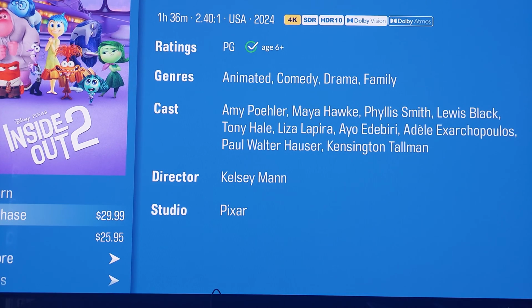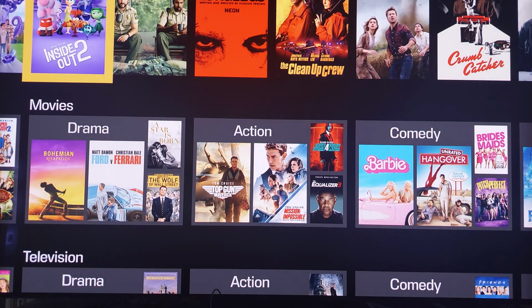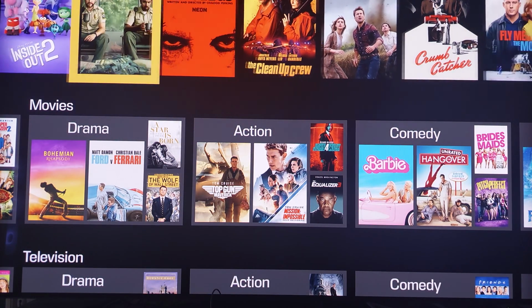Now, this one costs $30. If you're using platforms like Vudu, Movies Anywhere, or Apple, you may see a similar price, maybe around 24 or 20 bucks, things like that. The studios dictate the pricing, especially on Kaleidescape, and they dictate when they go on sale.